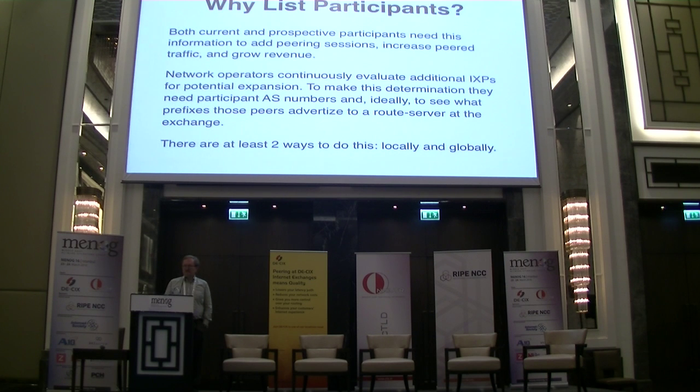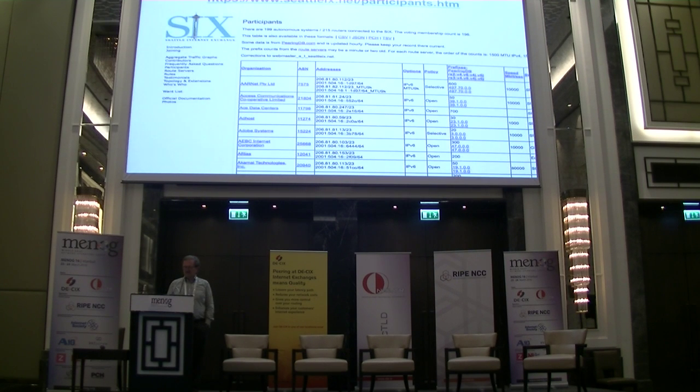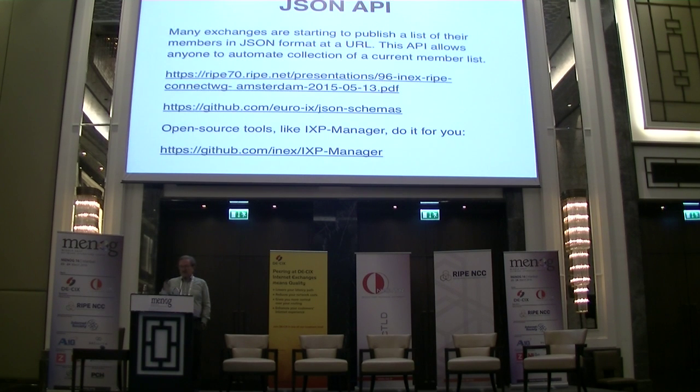Now here I've mistaken this. I said there's two ways to do this, locally and globally, but of course the website is immediately global, so we'll forget that. But here's an example of Seattle Exchange of how it lists its members and the information contained, and that's one way to do it. There's also the JSON API, which is increasingly used, and it allows anyone to automate the collection of current member lists. So list your participants. Not complicated, but needs to be done.